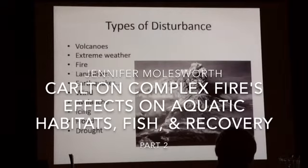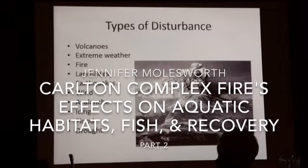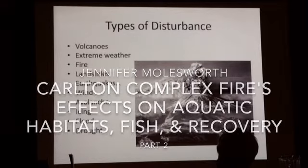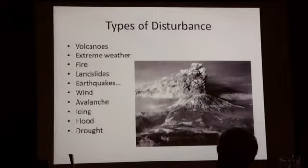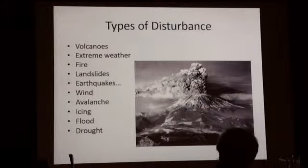And types of disturbance. So these animals have been dealing with big things forever. And Mount St. Helens went off, like it's done a lot of times before. And other volcanoes, we have pretty deep pockets of volcanic ash right around here. Fire, landslides, earthquake, wind, avalanche, all of those. They're happening all the time. Sometimes they're way bigger than other times.